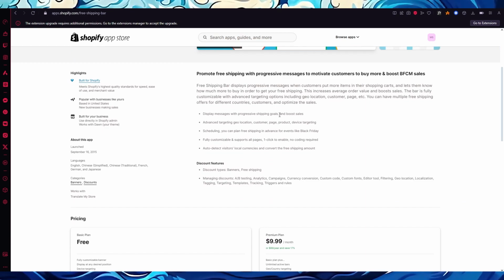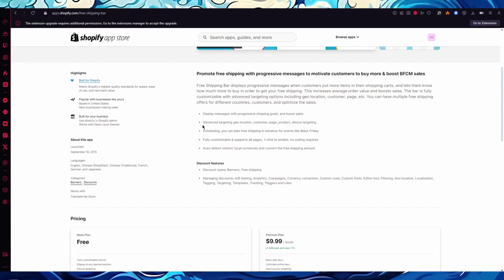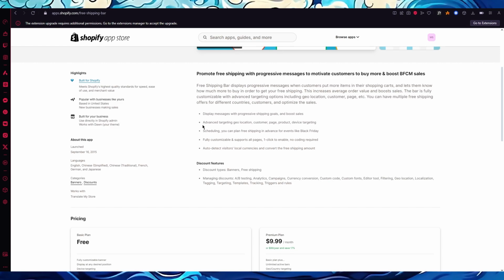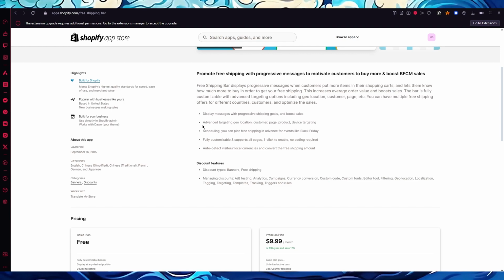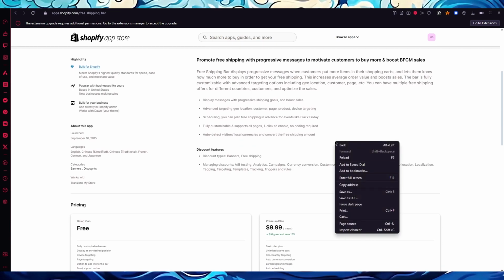Display messages with progressive shipping goals and boost sales, advanced targeting: geolocation, customer, page, product, device targeting. There's scheduling so you can plan free shipping in advance for events like Black Friday. Then you have fully customizable and support for all pages, one click to enable, no coding required, and you can auto detect visitors' local currencies and convert the free shipping amount.